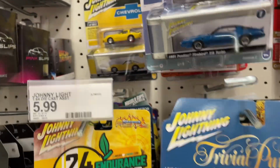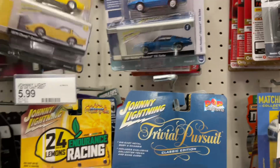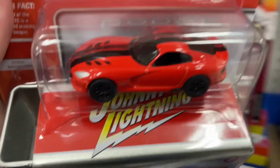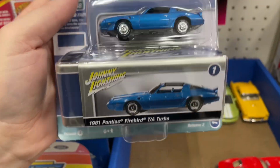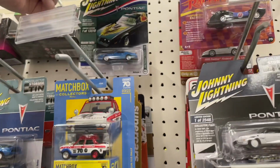All right, we got some new Johnny Lightnings. That looks nice. Nice Corvette in yellow, man. It looks so good. The Viper looks awesome. Wow, nice Viper. That looks great. Viper looks great. Wow. All these pro collector storage tins look really good.